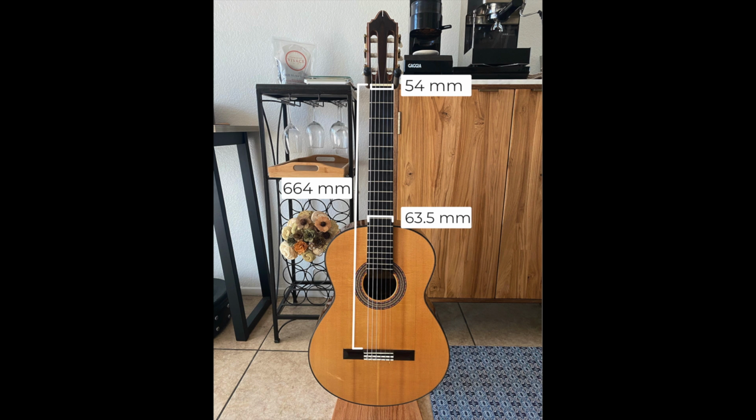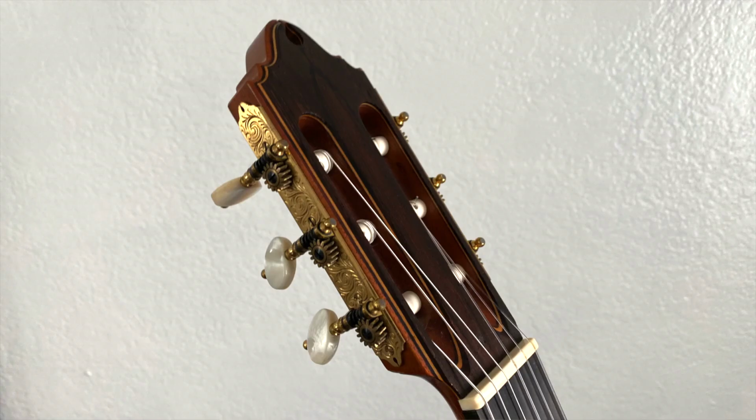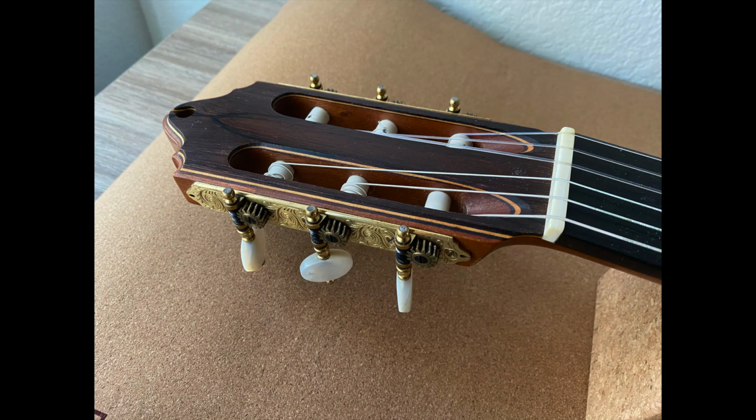The upper bout measures around 28 centimeters. The lower bout measures at 37 centimeters. The body length is 49 centimeters. And the body depth comes in at 10.8. Starting from the top, our headstock veneer is two pieces of Brazilian rosewood sandwiching a thin slice of flamed maple. This guitar is fitted with excellent Roger tuners, and for tuners that are over 35 years old, they work beautifully.